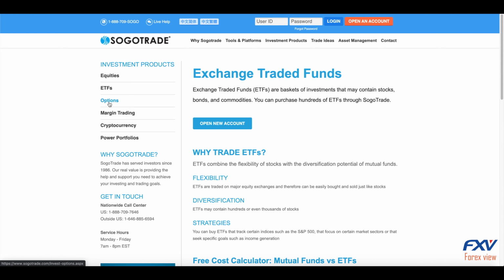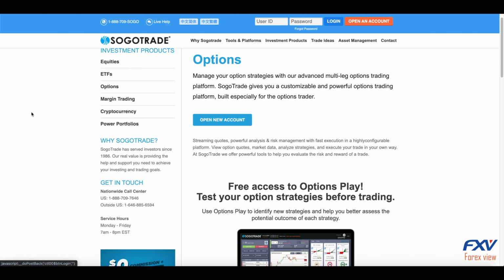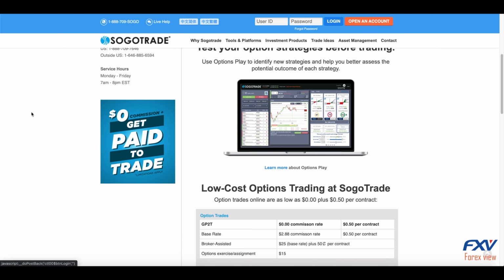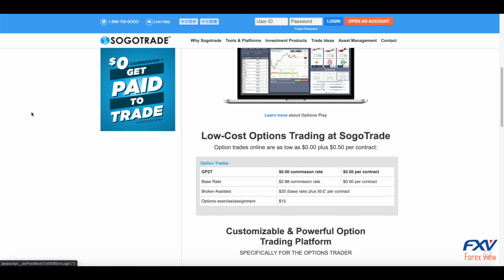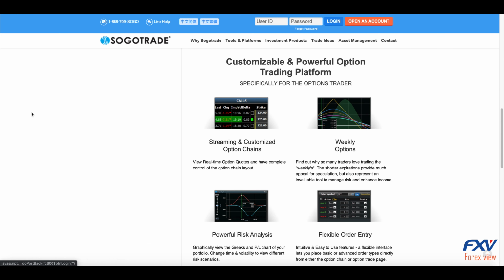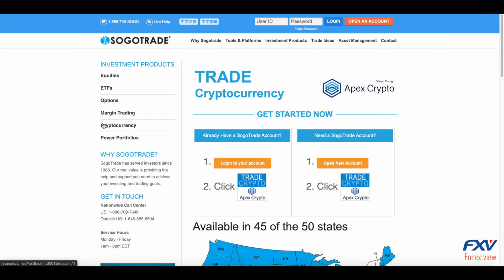And for the cons, SogoTrade still charges commissions for equity trades, and you cannot choose a tax lot when closing a position. Switching from one web-based platform to another requires several clumsy steps, and there is no interest paid on idle cash. So I'm gonna give you more explanation on this.